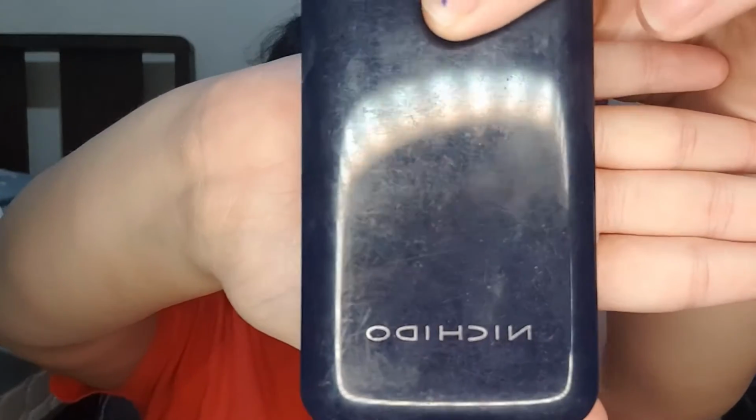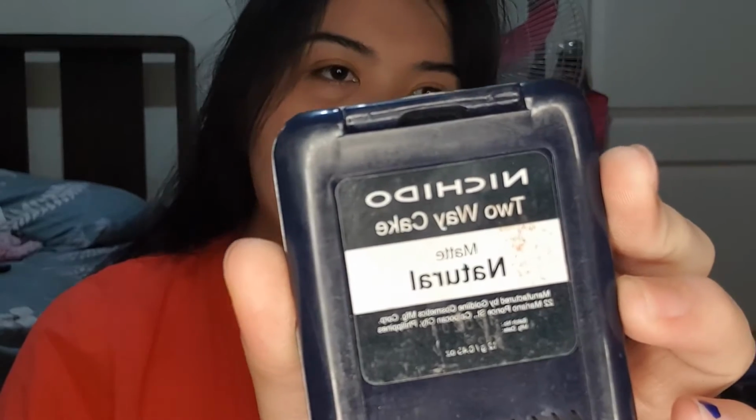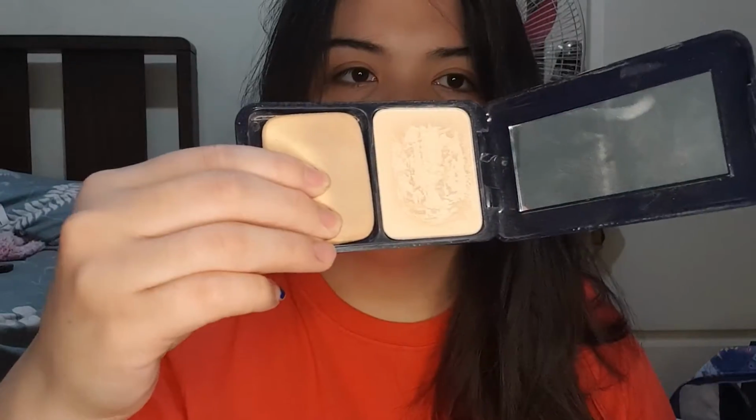Oh my god. Naubos na kasi yung isa kong favorite na foundation. Pero ito. This is from Nichido. Ito. So, Nichido. Two-way cake matte natural. It's like this. Guess medyo nagbubuo na siya kasi nalagyan ko siya ng water. Pero okay lang.